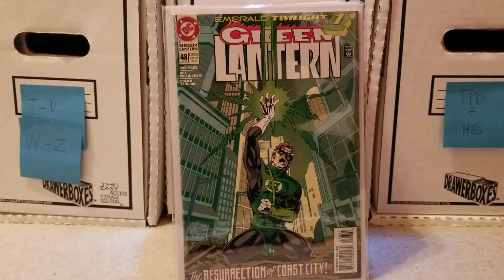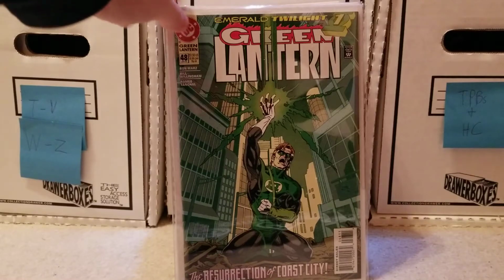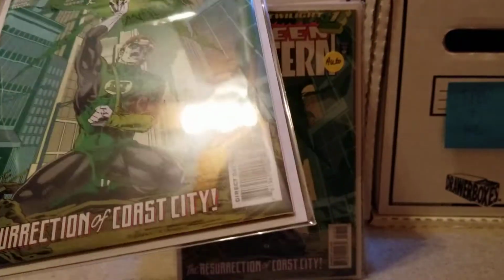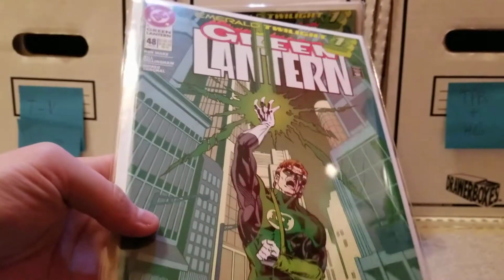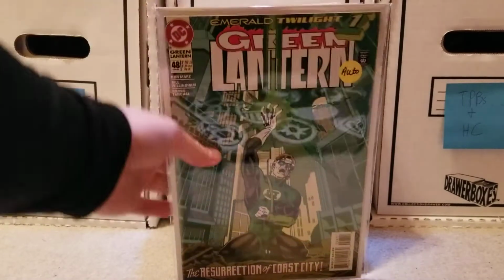As you guys know, I'm a huge Green Lantern fan, and every time I see issues 48 to 51, I just buy them. And this was in Mylar. It's a beautiful copy. I'm always drawn to Mylars too, especially if it's a book I need. Not that I need extras. I think this is like the fourth or fifth copy I have of this book. Then he had one, same issue.